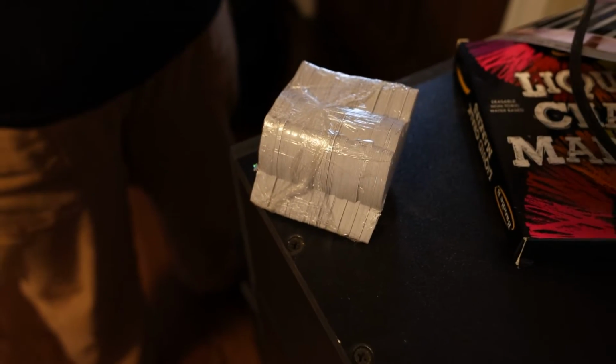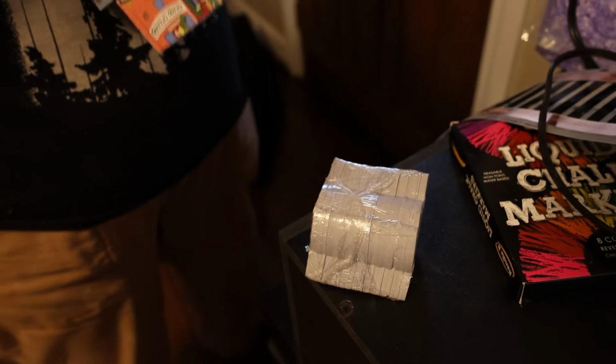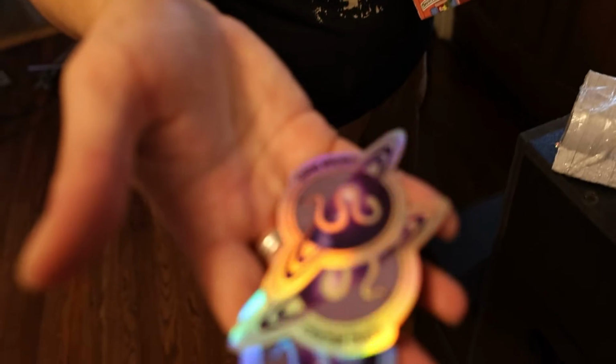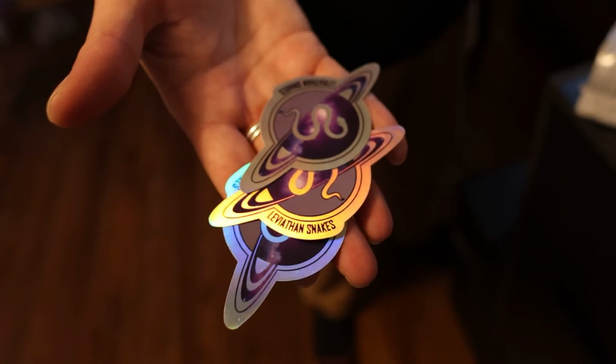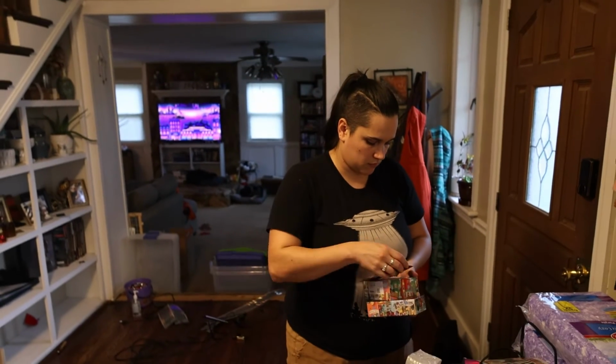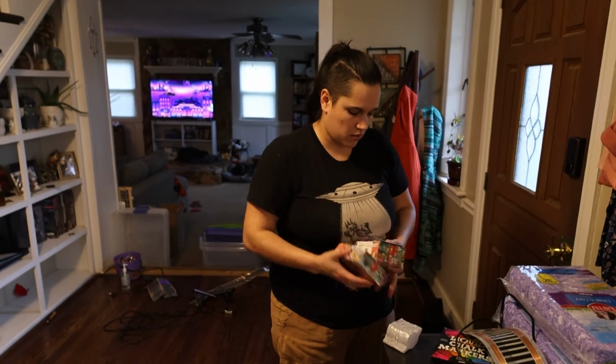You want to show off the stickers? Awesome. Alright.